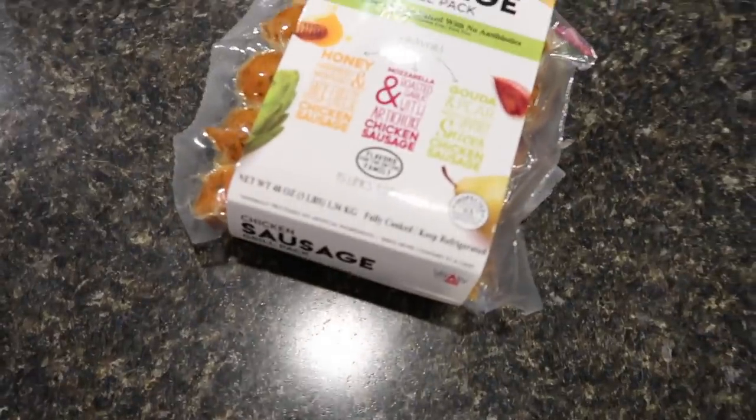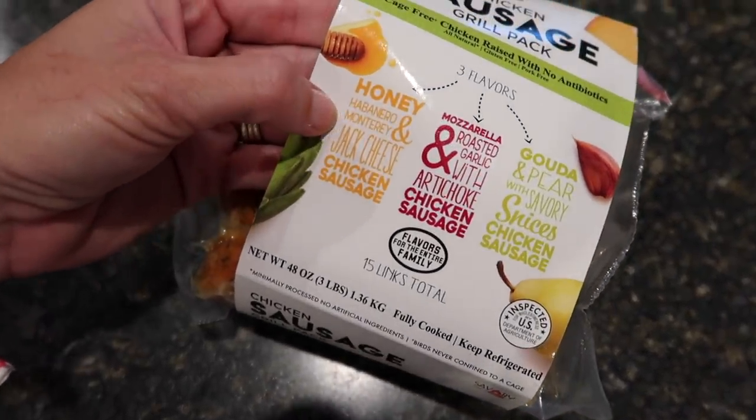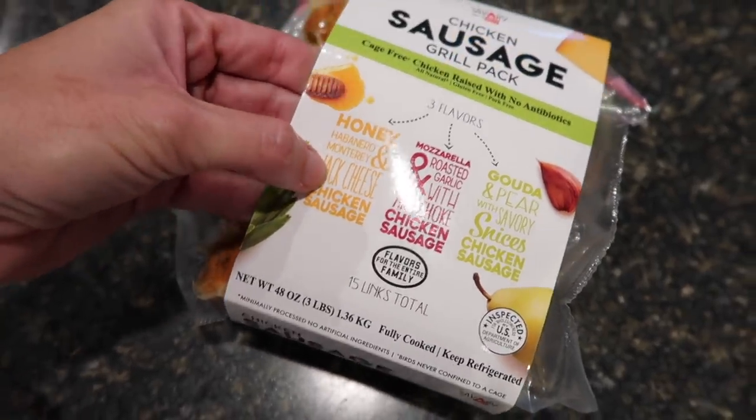But we're going to go ahead and end the vlog. Having a little dinner tonight. I picked these up at Sam's Club the other day. We decided to do the spicy one, the habanero and honey one. So that's on the grill right now. Oh, yeah?